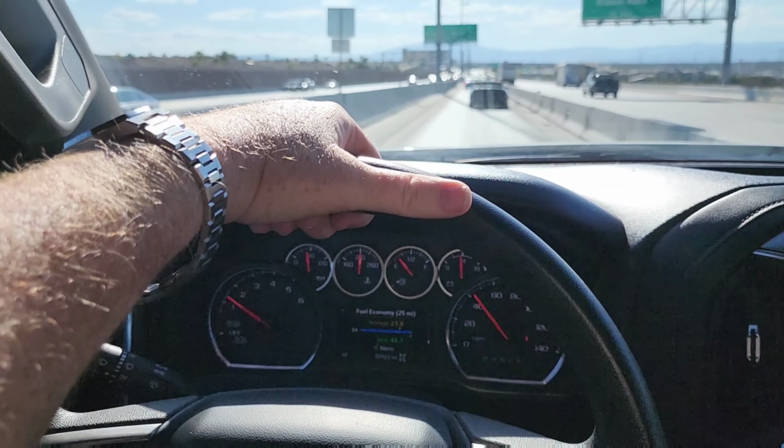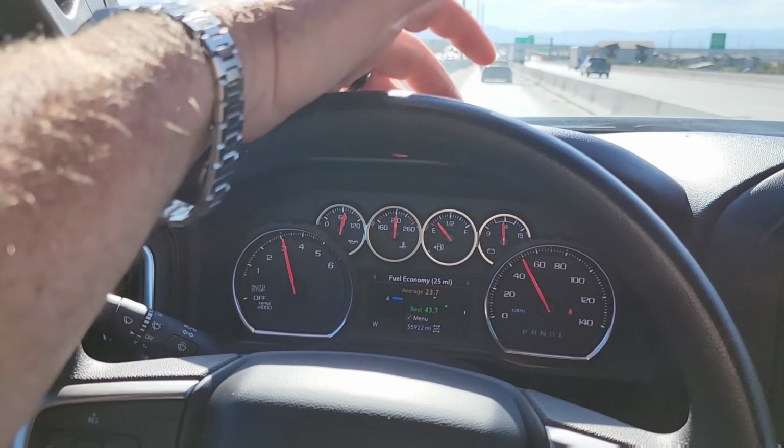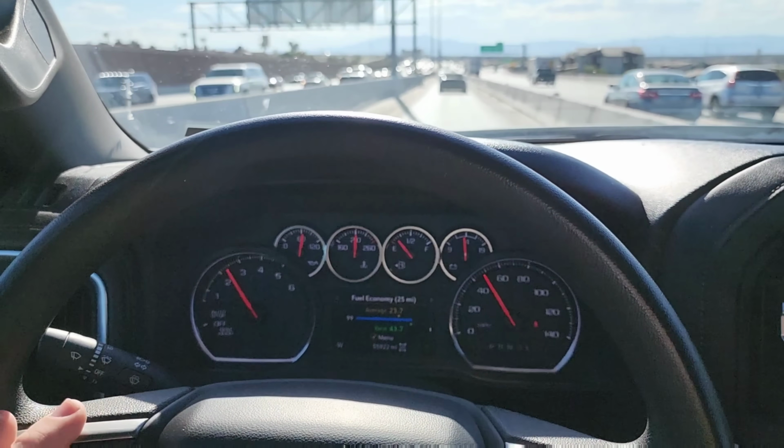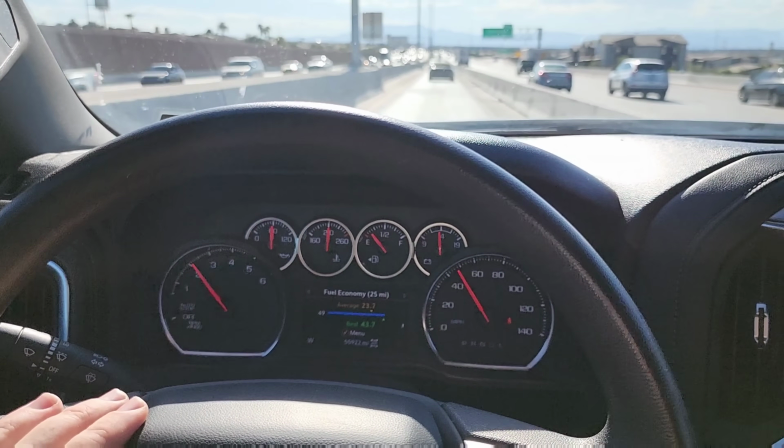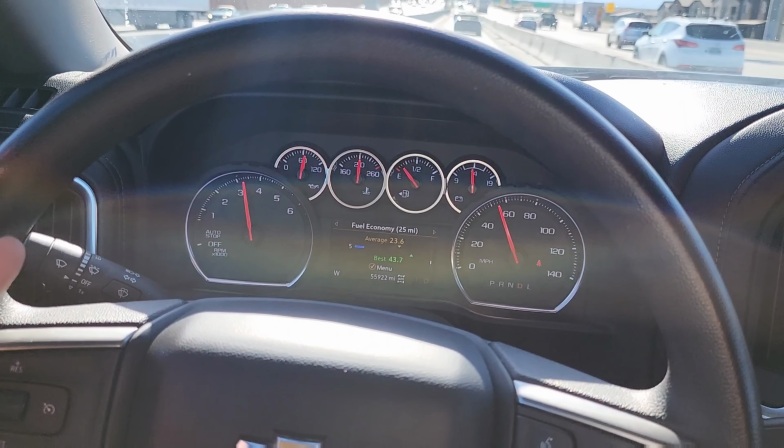So that's a win. Overall, it's handling pretty good, except for when I punched it on that. See how the RPMs go all the way up, and she ain't going nowhere. The speed is not drastically jumping. It's like it doesn't want to go anywhere.